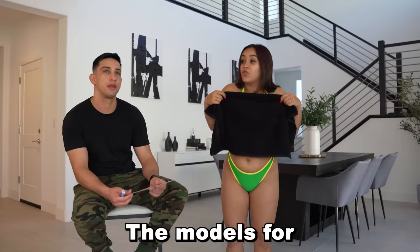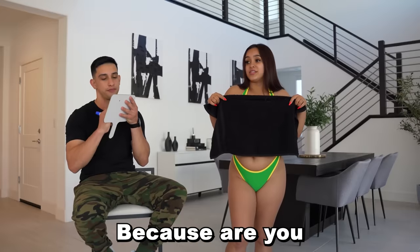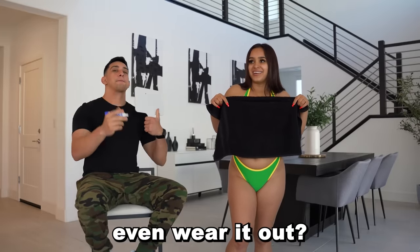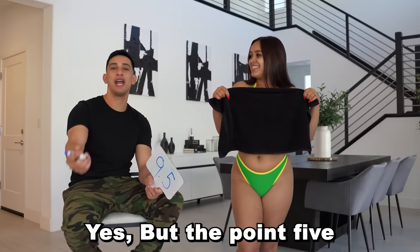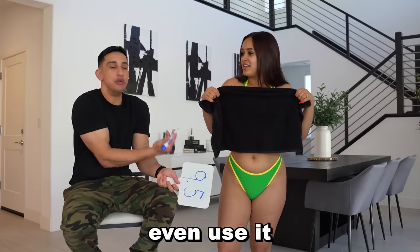All that covers is... the models for bikinis on websites are always very thin women with very small boobies. This one's a hard one, because are you gonna rate it on how good I look or the fact that I can't even wear it out? Bruh, I rate this bikini a 9.5. Oh, so you rated it on how good I look. Yes, but the 0.5 I removed because you basically bought it for no reason, because you can't even use it. Not for no reason. I can wear this on a web.